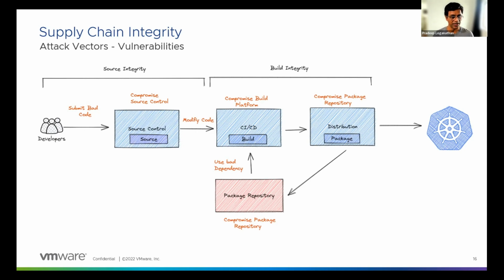Your external package repository may be compromised, which means your build system is using bad dependencies, which again goes into a cycle of your builds being impacted and your distribution packages being impacted, and which ultimately results in your production system being impacted. So there are a lot of attack vectors and vulnerabilities that exist within a supply chain.